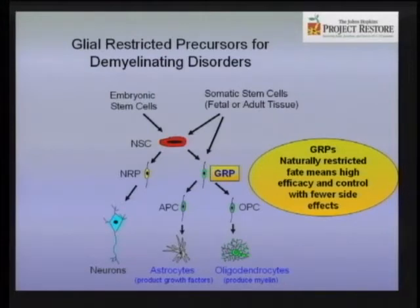The first one I'm going to tell you about is glial-restricted precursors for demyelinating disorders, focusing on transverse myelitis. If you imagine the embryonic stem cell as the mother of all stem cells, that makes it both powerful but also a little bit scary. You can imagine that further down the differentiation tree, there are cells that have more limited potential but are not tumorigenic and can't form inappropriate tissues, like cartilage cells within the nervous system. Well, a glial-restricted precursor is just such an example.